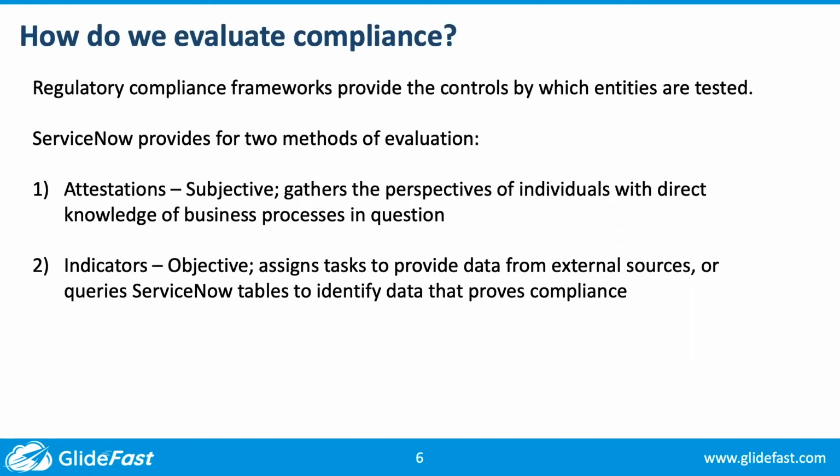The objective side of the house is the indicator. And an indicator can be something as simple as a task to provide data from an external source, or as complex as a query to several ServiceNow tables to identify correlating data that proves compliance. Now, give you an example of a complex indicator. I don't like indicator tasks. They're simply asking people to give you data, and if you're going to do that to show compliance, you might as well stay with the attestation survey and not worry about the indicator. An indicator query can be built extremely complexly.